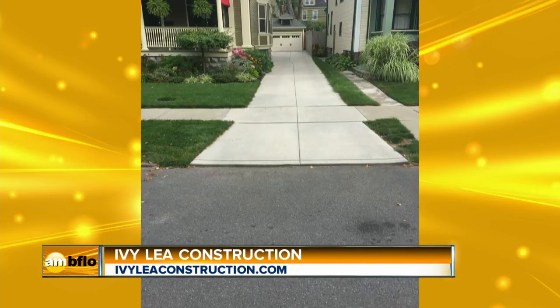That's where we want that concrete to crack. Concrete is going to crack with the freeze-thaw cycle. The idea is the 6x6 wire mesh that's embedded in the concrete holds it all together. I see. It's so different.